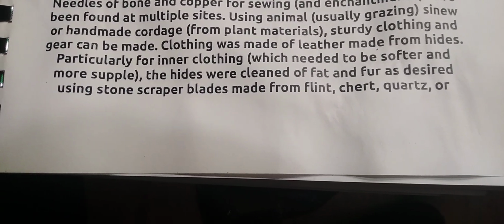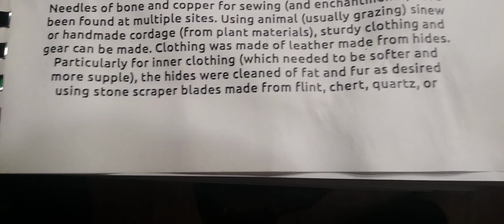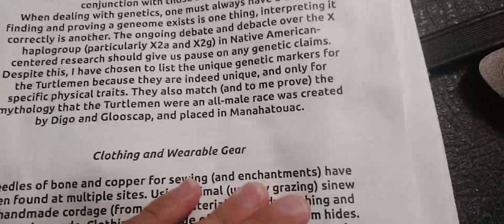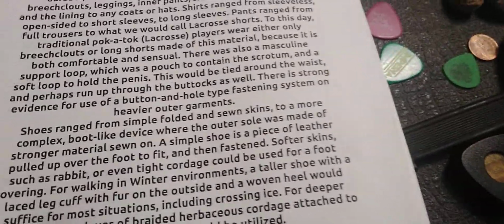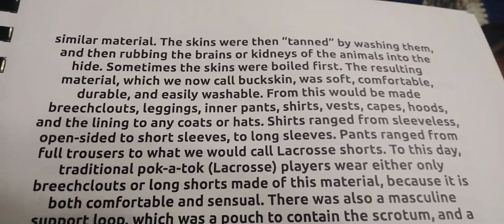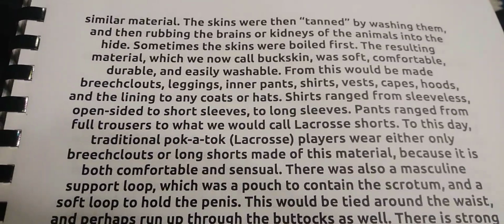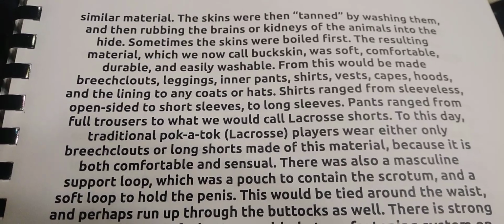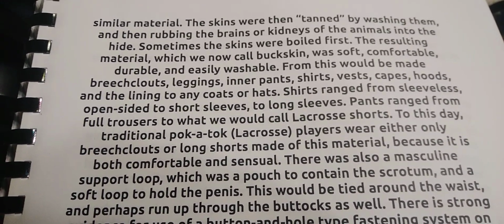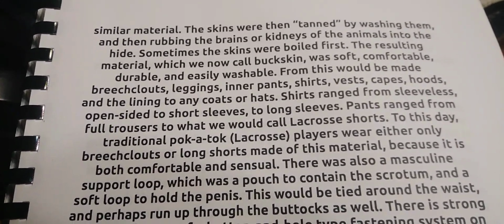The hides were cleaned of fat and fur, as desired, using stone scraper blades made of flint, chert, quartz, or similar material. The skins were then tanned by washing them, and then rubbing the brains and kidneys of the animals into the hide. Sometimes the skins were boiled first. The resulting material, which we call buckskin, was soft, comfortable, durable, and easily washable.